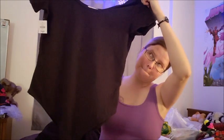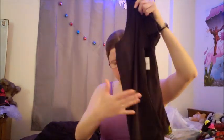I used to have one of these for dance. I guess I could wear this under... I mean, I wouldn't wear this without underwear on, that's for sure. But I used to wear one of these when I went to dance class. And I grew out of it. So getting a new one was kind of a big deal for me because I wanted to get back into doing that kind of stuff.